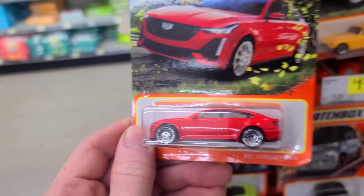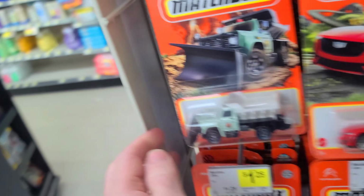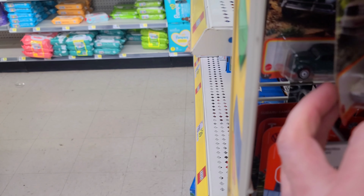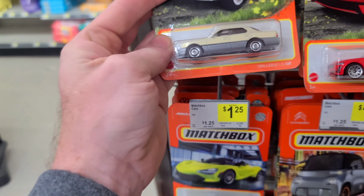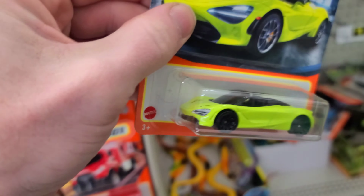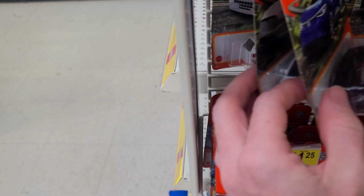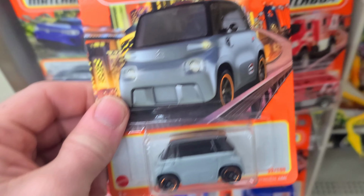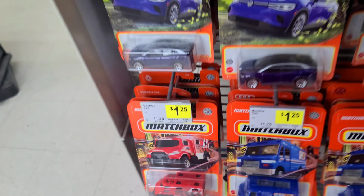There's a Cadillac? Look at that. There's a Cadillac. Might end up getting that just because I don't have many Cadillacs. There's an old Lexus. Yeah. My neighbor has one of those, actually. Oh, look at this McLaren. I will definitely nab that up. That's a beautiful green. And I like the McLarens. This is very unusual. Definitely get that also. I like unusual cars, that's very unusual.